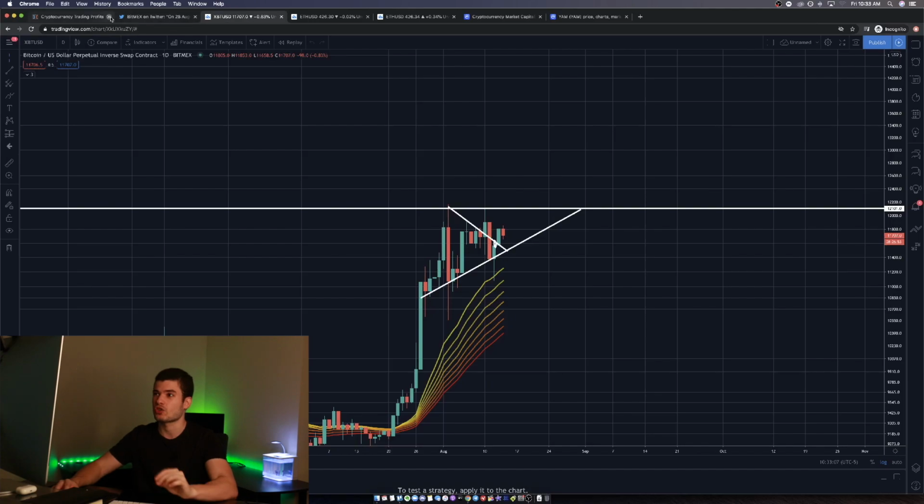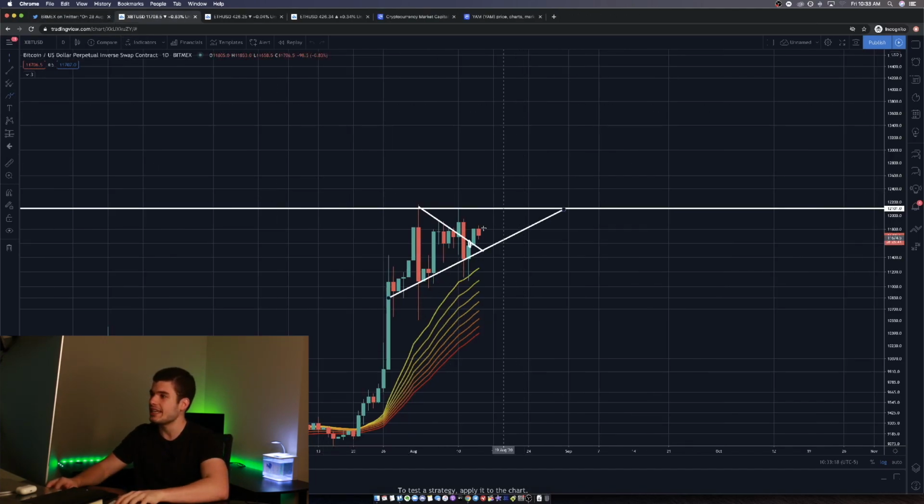But let's dive in straight away to some Bitcoin analysis. Now, starting on the daily time frame, we can see that we are currently in the middle of this pattern that we had drawn before. And as we zoom in, we'll get a better idea.